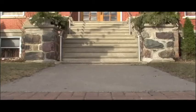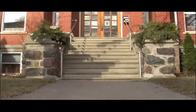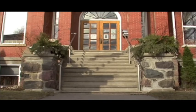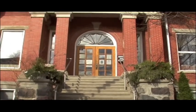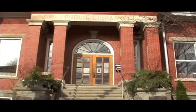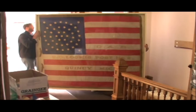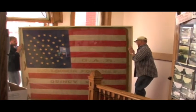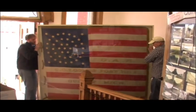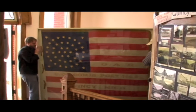Well, we are just so delighted to finally have the Grand Army of the Republic silk flag from Post 2. We're still waiting to put the federal flag up on the wall. It was in a case for almost 100 years and had become quite deteriorated. Once we're able to get it stabilized and hung on the wall above our silk flag, we hope that perhaps it will be another 200 years that we have these 2 Quincy artifacts on hand.